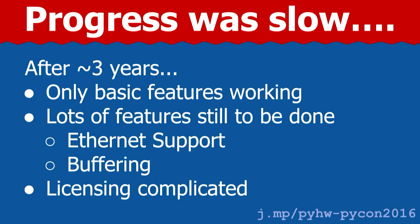It also had a problem around licensing. Lots of the FPGA manufacturers will release designs that work on their hardware. You can use them in your own designs, but they require you to use it on their hardware. So if you want to use one of their competitors' FPGAs, you can't use that design. So it's open source, but it's not really free software. And that's kind of sad.